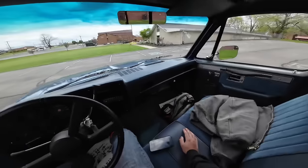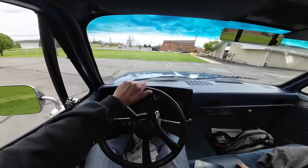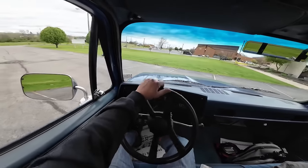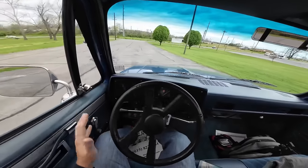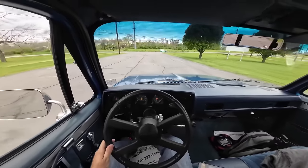All right. So far, so good. We've been out riding around for a little while now. Engine seems to be staying cool. I've already checked it. The gauges are broke, but it seems to be staying cool. It's running smooth.